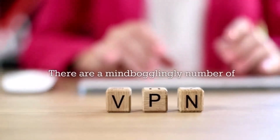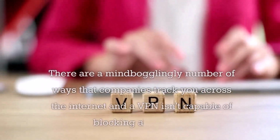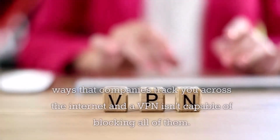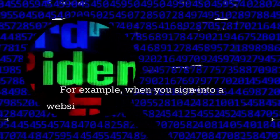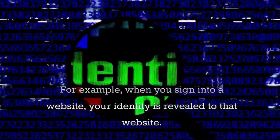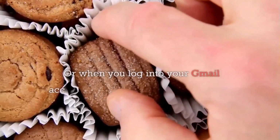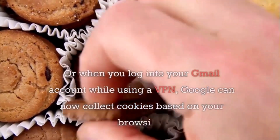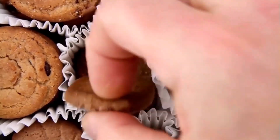There are a mind-blowing number of ways that companies track you across the internet, and a VPN isn't capable of blocking all of them. For example, when you sign into a website, your identity is revealed to that website. Or when you log into your Gmail account while using a VPN, Google can now collect cookies based on your browsing.